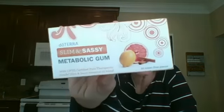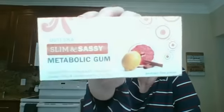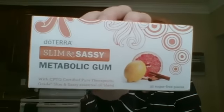All right, last thing I'm going to talk about today. It's Lemon Sassy Gum. Want to curb those cravings for carbs and sugars and help you feel less hungry. Do not use this if you have dentures or partials. Just a reminder, no dentures, no partials. Gum sticks to them like glue, not just doTERRA's gum, but gum. You have to have special gum for those. Don't forget, it's Lemon Sassy Metabolic Gum.